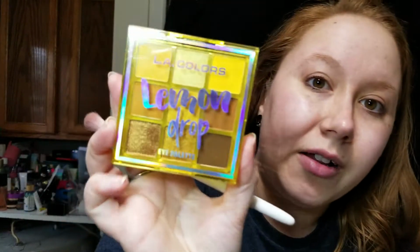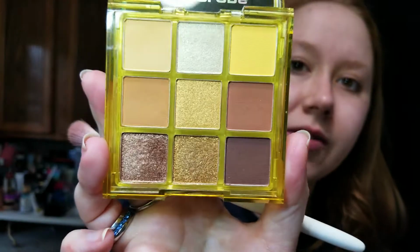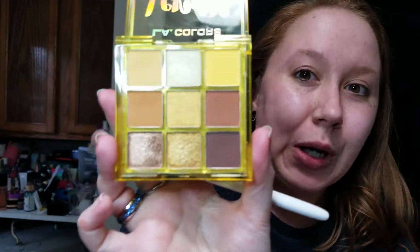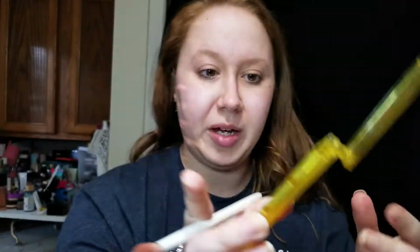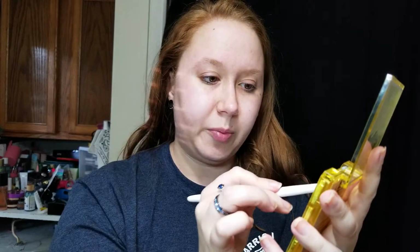So we're going to start with eyes like I usually do, and for this I'm going to be using the LA Colors Lemon Drop palette. It is just a nice little yellow, brown eyeshadow palette. They don't have shade names even on the back. So we're going to start with this shade and just build up a base.